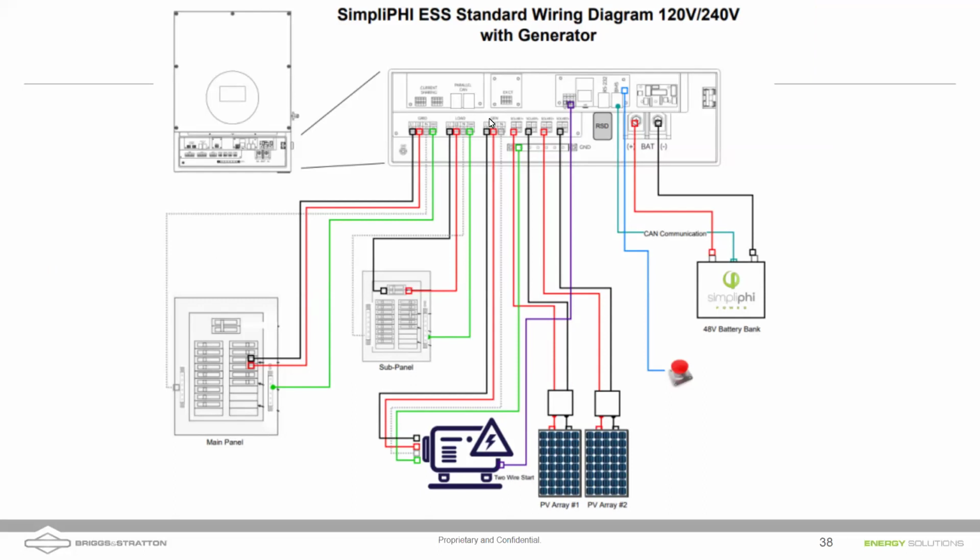And a lot of times, same with the solar, Daniel. So a lot of times people will use this generator port to AC couple solar. So say I come out to a house that already has existing microinverters or an existing string inverter. I'm not going to touch any of that. I'm simply going to use this generator input. And as far as the inverter is concerned, it's just AC coming in. It doesn't know if it's coming from a generator or from solar.